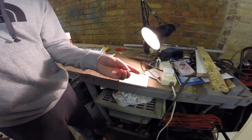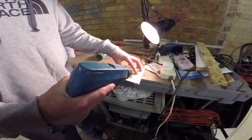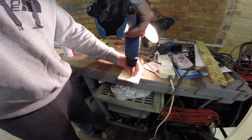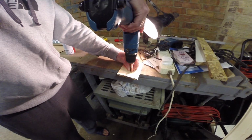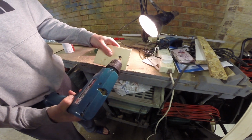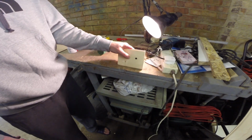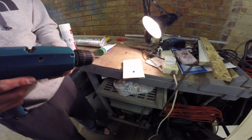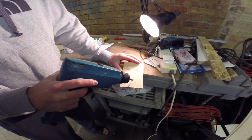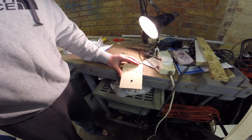We were using these 25mm screws to screw it in, but unfortunately we found when we were trying to screw the screw into the wood, sometimes it would split the wood across there. Then you'd have to go and cut the wood again, and it was all a nightmare. So the solution to this was to simply drill a pilot hole first into the wood and then screw the screw into the pilot hole, and it solved the problem.